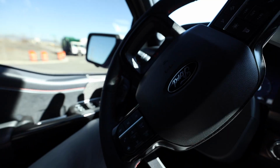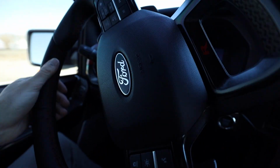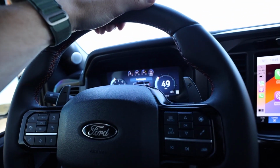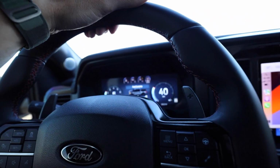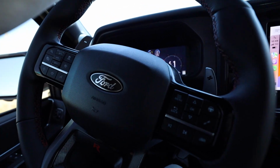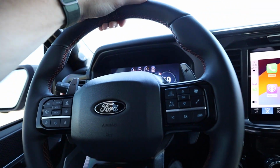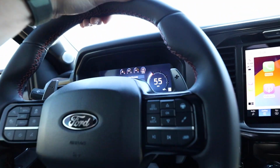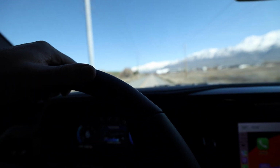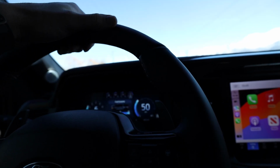This car is so smooth over anything. I don't feel anything. All my gas. One question that a lot of people asked: is this car worth it over a V6?